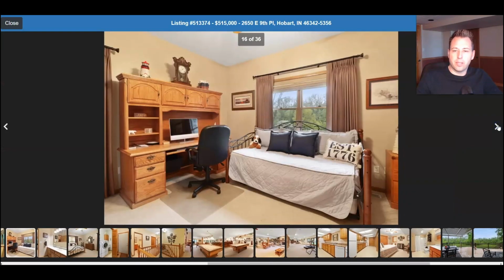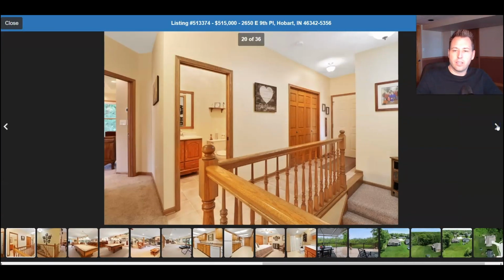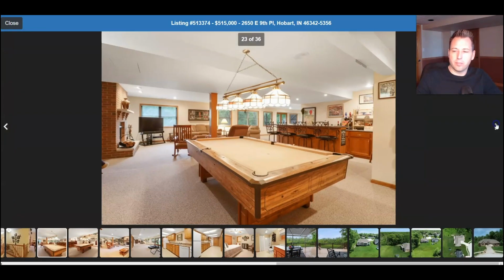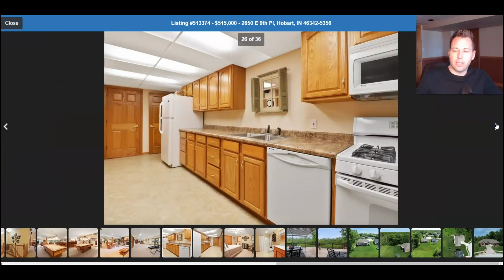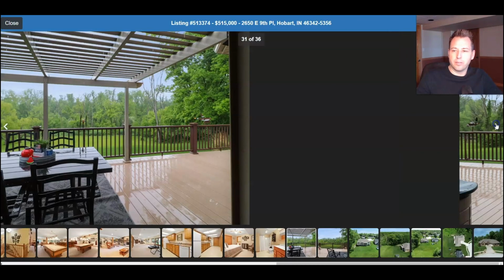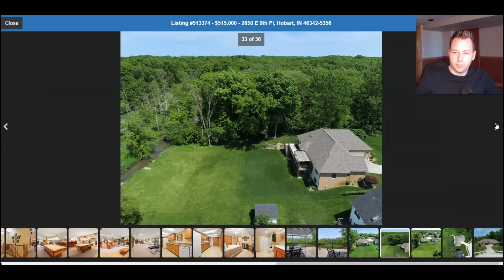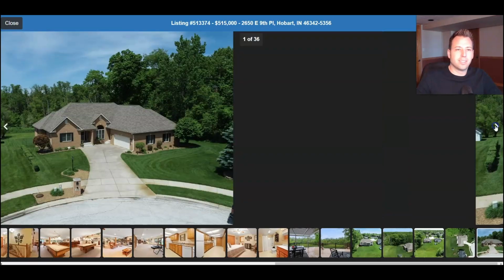Master bedroom, the master bath, laundry room. Again, this looks to be like a split level design, so it's just the main floor with the walkout basement. Houses of this style you actually end up paying quite a bit for because of how the square footage is counted. They're usually more expensive than, say, if you bought a 2-story house with a full basement. This one has 1 level and a walkout basement. But a nice property size there.